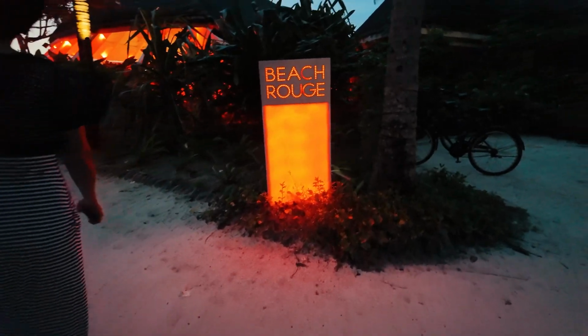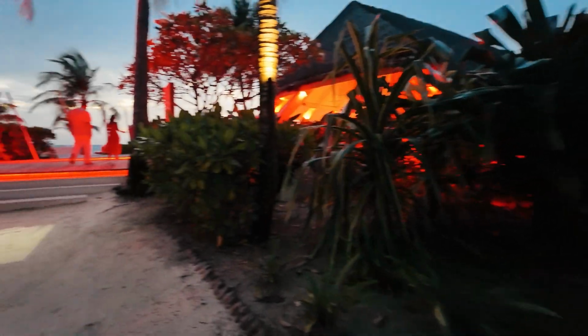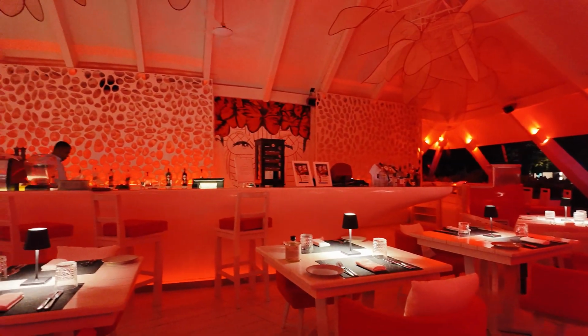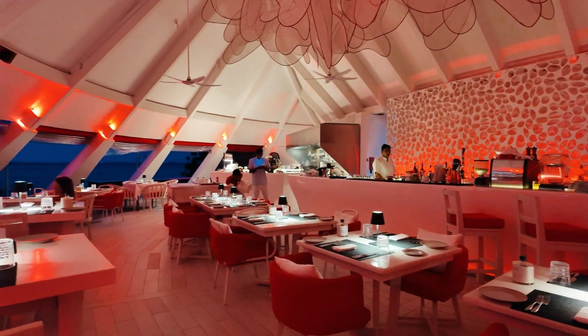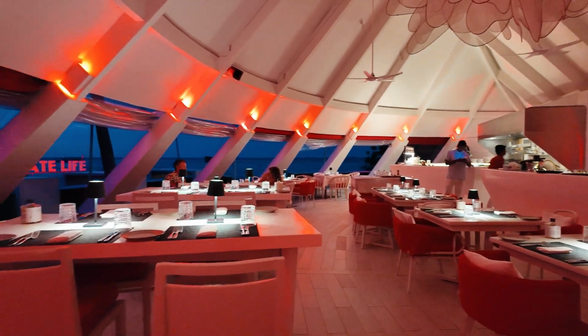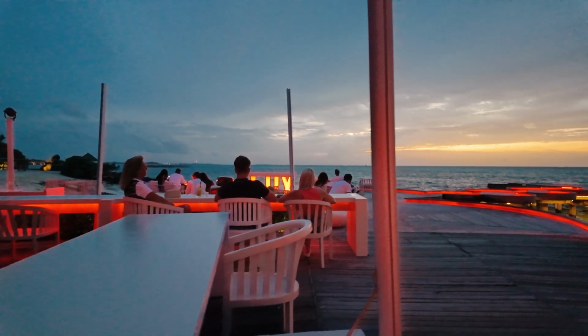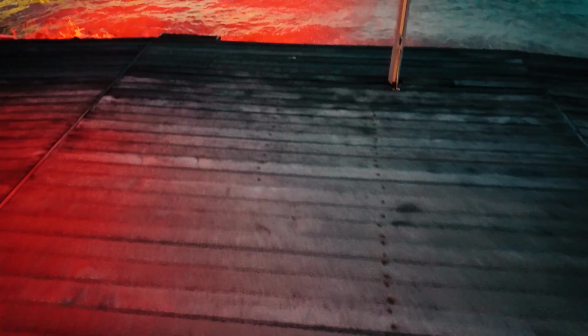On our last night on the island, we decided to dine at Beach Rogue. The place has a beach club vibe with loud music and red lights. Honestly, the lights and the loud music were a bit much for me. I guess I'm getting old. I can tolerate loud music. Outside our main restaurant, there are seating areas where you can dine or just relax.